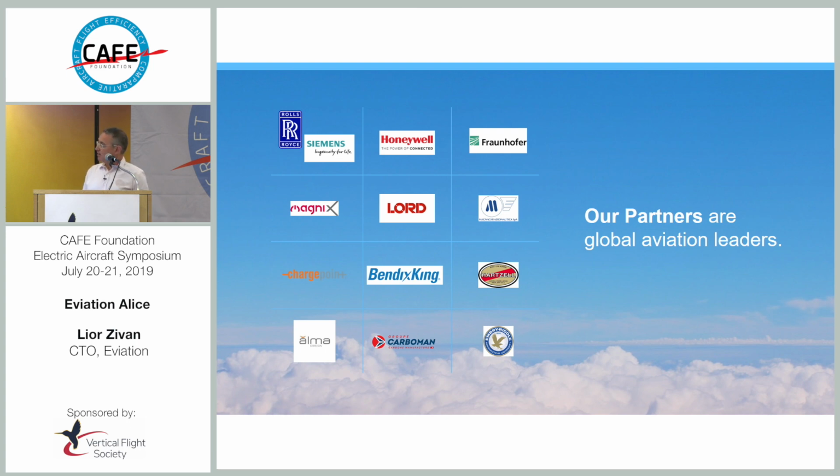So we had great partners here, Siemens, now Rolls-Royce, for one set of propulsion system, and Magni-X for an alternative one. Both of them are doing a great job. They have great propulsion units. Honeywell, Lord, Maniagi Aeronautica, Hartzell, Bendix King, Carboman Group, which supported us with the integration of the aircraft, Hartzell Propeller, of course, Lord for the pilot inceptors, Alma Design for the great, great, great interior. We had great partners for this project.